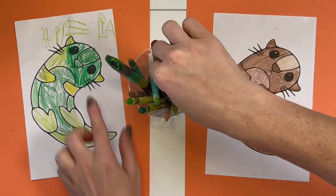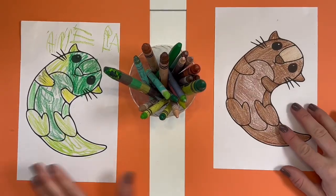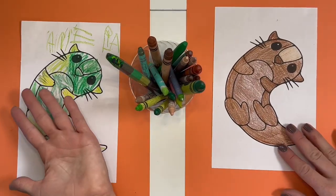All right. Whoa, I love your green otter. You did all different kinds of greens. And I used all different shades of browns. Love it, that is so fun.